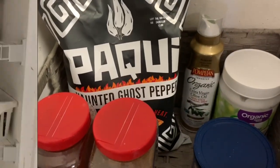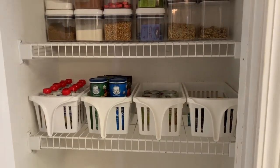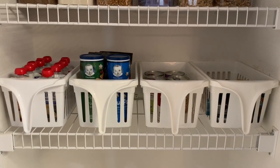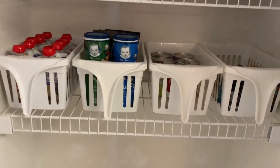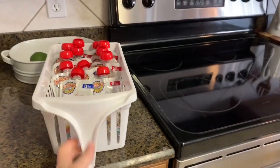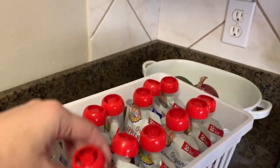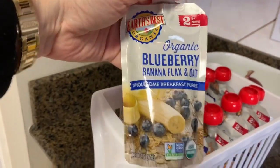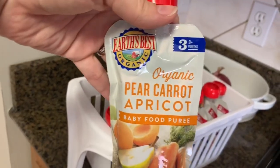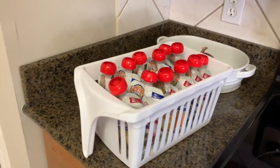Tip number 3 is to use pull-out baskets on one of the shelves in your pantry for easy access items like snacks or baby food or anything that you don't want to get crushed or anything that might not fit well in a container. I like to keep the kids' snacks in these pull-out bins. I also like to keep some of the cans that I cook with because then they're right at eye level and I can see them when I go to cook. I also keep the baby's food in these little pull-out bins and they work wonderful for multiple smaller items.